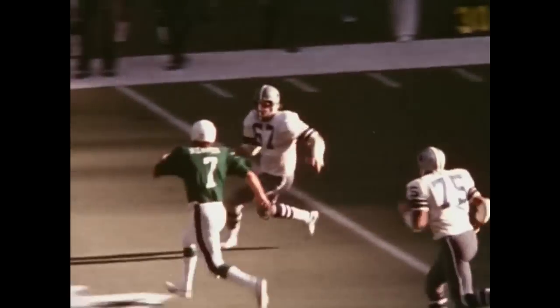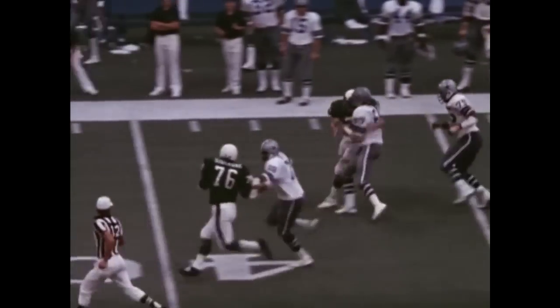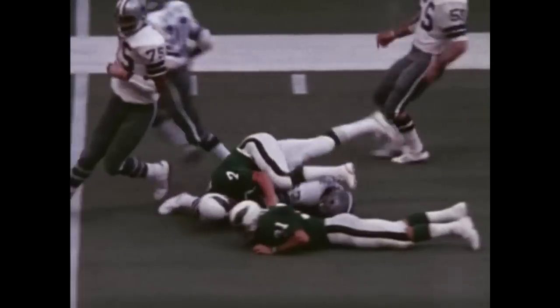It's not very often that you see a quarterback jump onto a defender who just intercepted your pass. But John Reeves did.